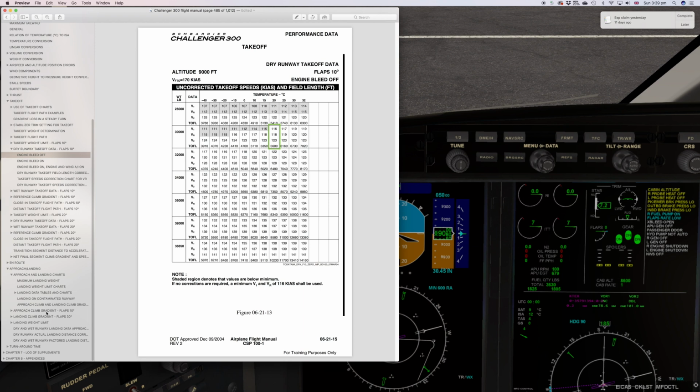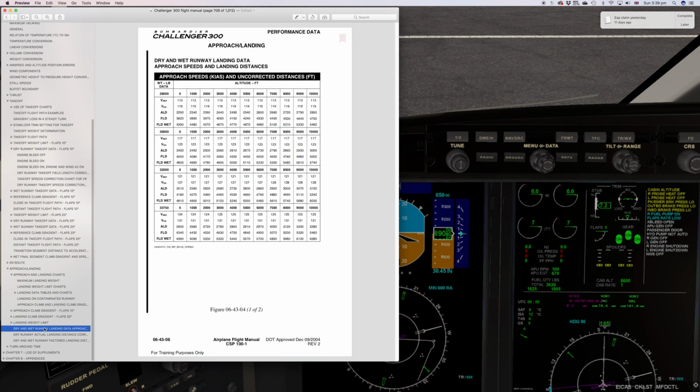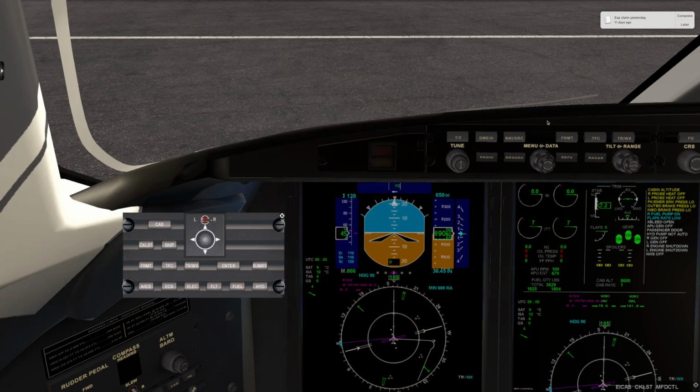So let's go down and have a look at the data for landing. So this is a simpler chart. Runway near enough 8,000 feet. We'll assume 30 tons landing. So our VREF 117 and V go around 123. We can put that data in there now.